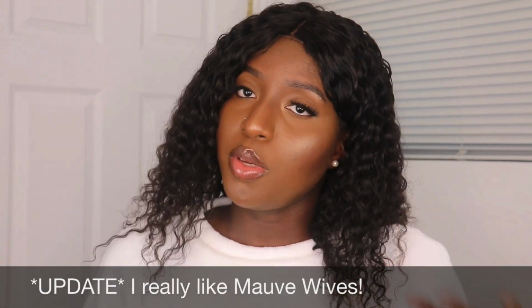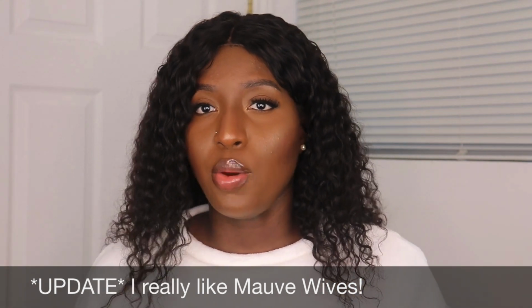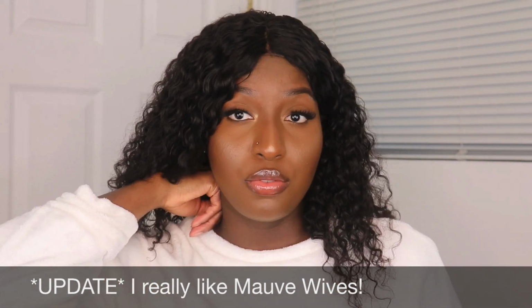Fenty Glow is more natural. I feel like I already have a lip gloss that looks like that, so I'm not really sure if I'm gonna keep it. That's my honest opinion. Mauve Wives is really out of my comfort zone, but I'm gonna try it again. I'll wear it out and see how I feel about it before I decide if I'm gonna keep it for sure or not.